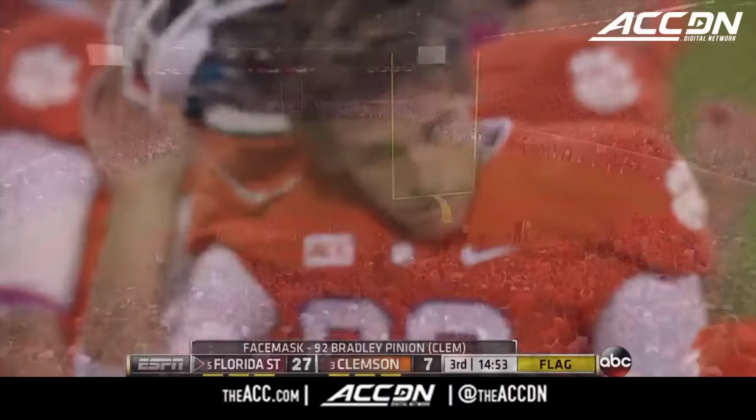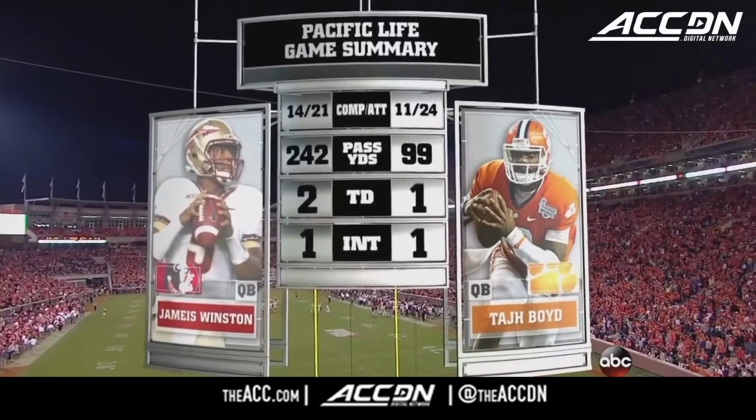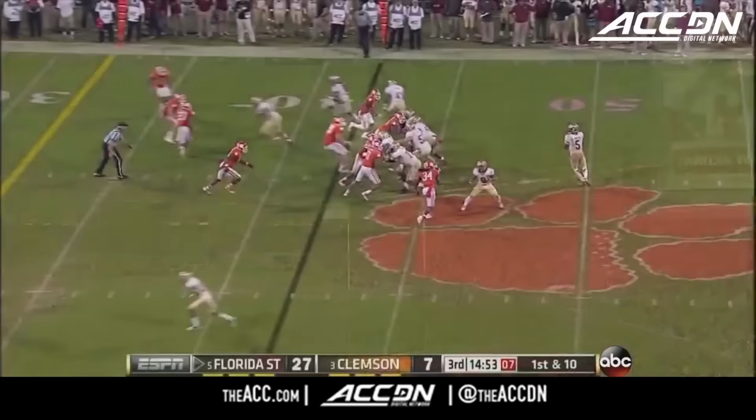Well, we take a look at our Pacific Life game summary, and it is a comparison of our two quarterbacks. Jameis Winston has played very, very well. You can see the 14 of 21, but the real story is the balanced play calling from Jimbo Fisher and Tajh Boyd. Remarkable effort by Florida State's defense, getting pressure without having to blitz, which is a big surprise coming into the game. The fourth time that Winston has thrown for more than 200 yards in a game as a freshman already. High toss and a great leaping grab.